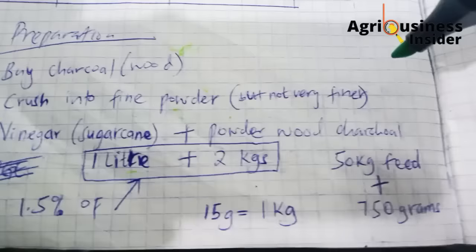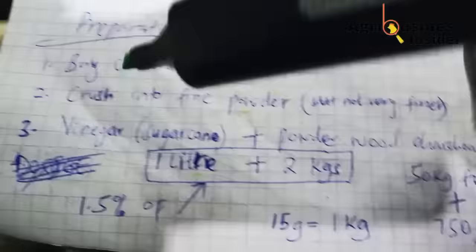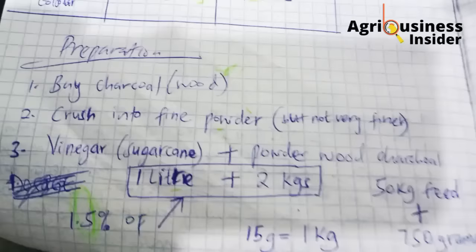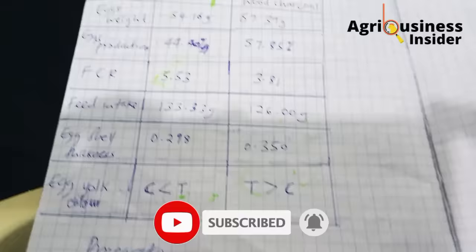And for a 50 kilogram bag of feed, that is 750 grams. Remember that you can convert all of that using this 1.5% of the chicken feeds, and you're going to get all these benefits that we have discussed here, and possibly make your layer chickens or even the local chickens lay more eggs and make you profitable and successful.